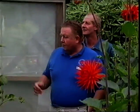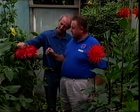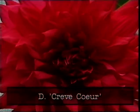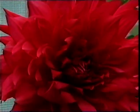Well, this is an interesting area you've got here, Peter. Yes, Bill, this is a small quarantine area. This variety here is Creve Coeur. It's been around for 2 years now. It's a giant semi-cactus. Pretty brilliant. Yeah, brilliant colour. It's growing in the wrong place, it's right up to the ceiling here.